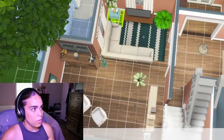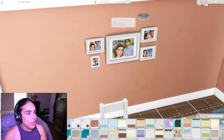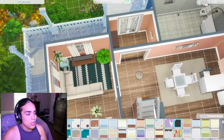She has a cute little picture of her and Marco. It's a silly picture too. It's so cute. Okay, so this is her hubba lubby. They are destined to be together. They're gonna be together. Okay, my dream household and then my household.